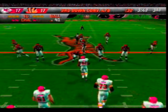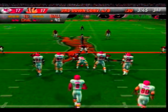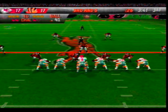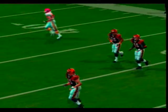Ball on their own 41. Ball on the 41-yard line. Hey, let's go. Nice job so far on third down for the offense, and we'll see if that continues here. Dropping back with the throw. Broken up. He has a knack for making a big play. And that was another one right there.